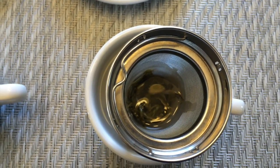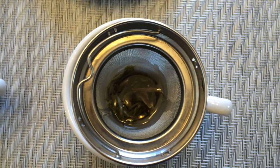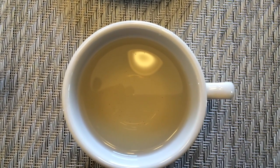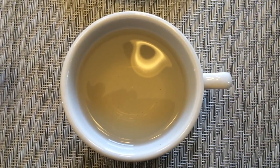Here's the monkey-picked white brewing. It says brew it from 3 to 6 minutes, so I'm going to taste it about the 3-minute mark and then the 6-minute mark and just see how the flavor changes. You can see why this is called a white tea. The tea liquor is really, really light and kind of white compared to the more green of the green tea.